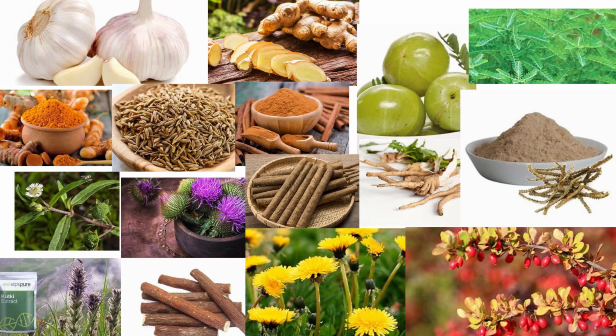How to use: if you can manage to get your hands on the dried burdock root powder, add 56.699 grams of it to 4 cups of water and sip throughout the day.